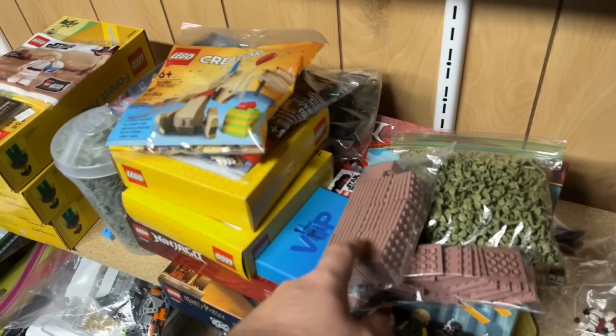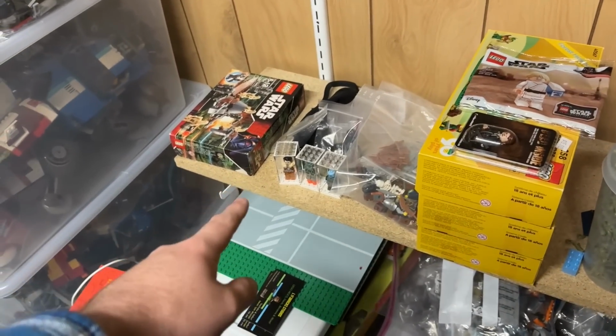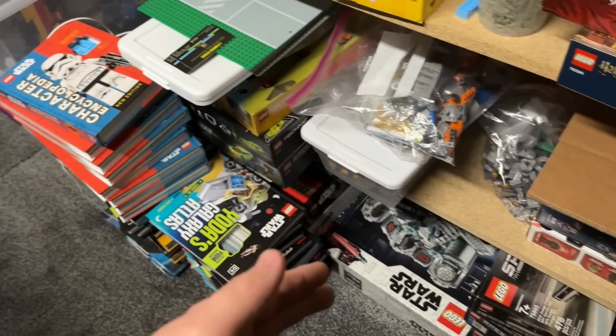Favorite color ever right there, sand red. More promos, some Knights things, Walking Dead, Blue Milk Luke, some good Marvel figs. And then coming down here, we got a bunch of empty books down there. Final Duel.